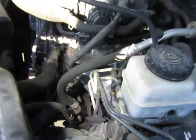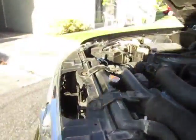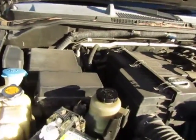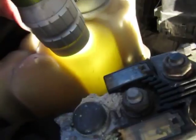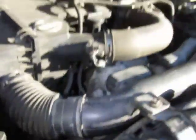Flashlight. I just added some today. It was the first time I checked it, and it was a little low. It was, I don't know, just a few ounces low. So right now this seems full, but even now I smell a little bit of coolant. So I just don't know where it's coming from. I don't know if it's going into the engine. I certainly hope not.